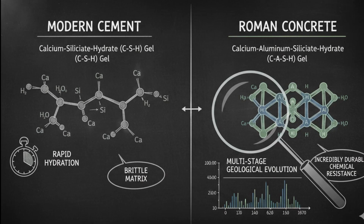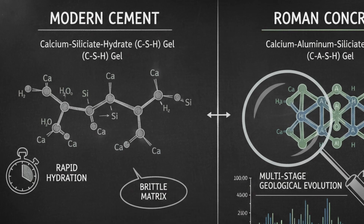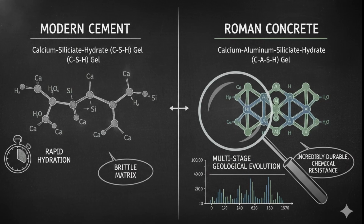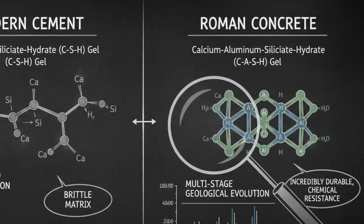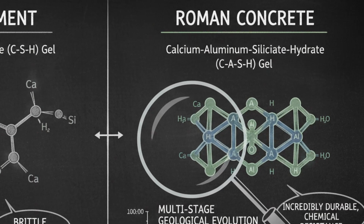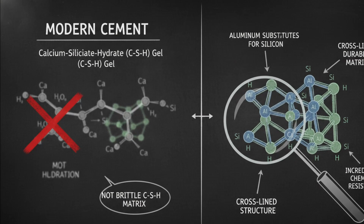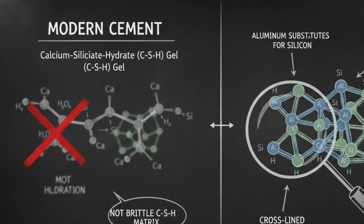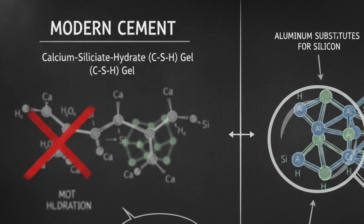Hydration chemistry and microscopic marvels. The true genius of Roman concrete lies in its hydration chemistry, the chemical reactions that transform the wet slurry into solid rock. While modern Portland cement hydrates rapidly to form a calcium silicate hydrate gel, Roman concrete initiates a complex, multi-stage geological evolution. The primary binding phase in Roman concrete is calcium aluminum silicate hydrate, C-A-S-H. The presence of aluminum derived from the aluminosilicate-rich volcanic ash fundamentally alters the structure of the binder compared to the aluminum-poor C-S-H of modern cement.